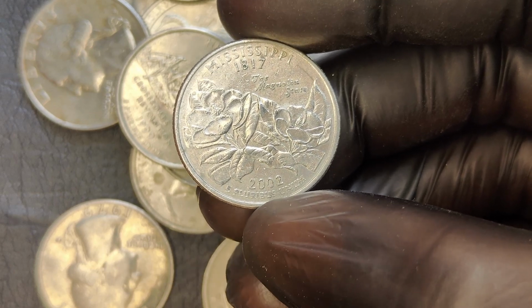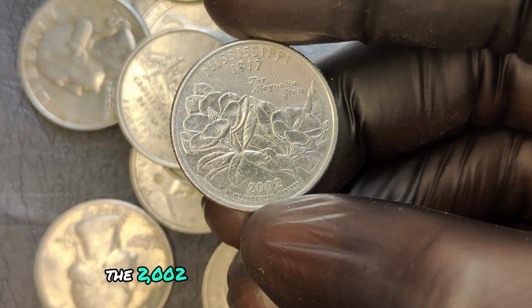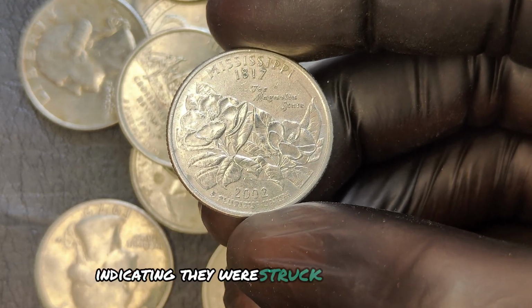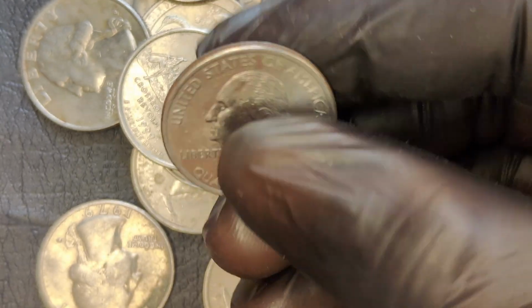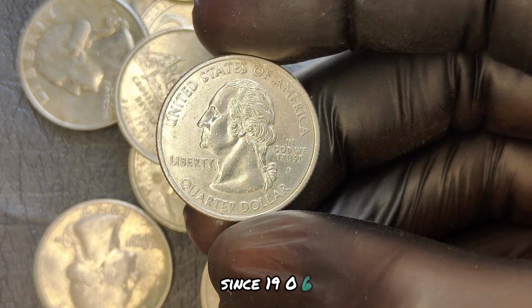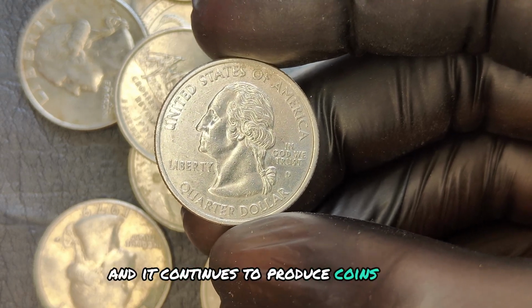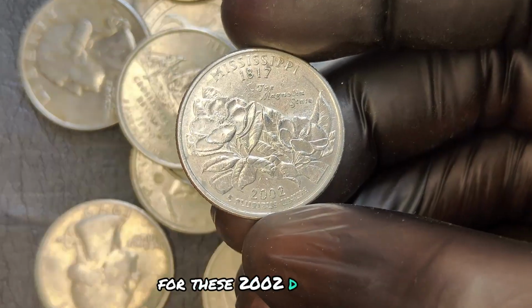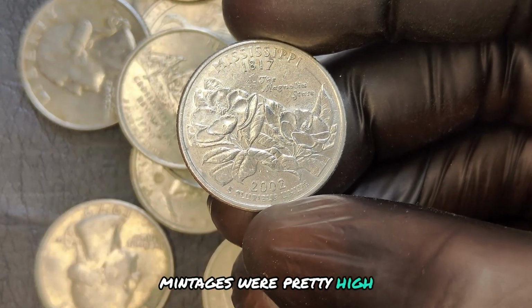minted coins. Now, the 2002 D Washington quarters bear the D mint mark, indicating they were struck at the Denver Mint. The Denver Mint has been a staple of American coin production since 1906, and it continues to produce coins that circulate all over the country. For these 2002 D quarters, mintages were pretty high.